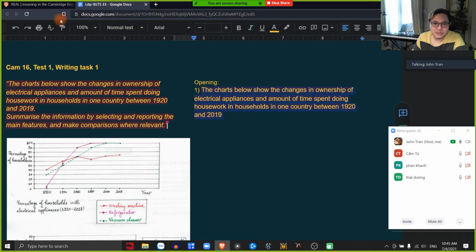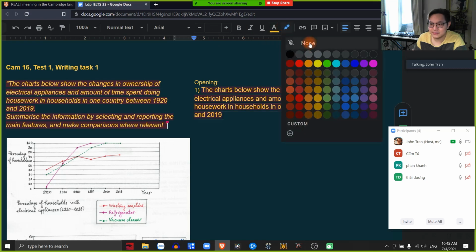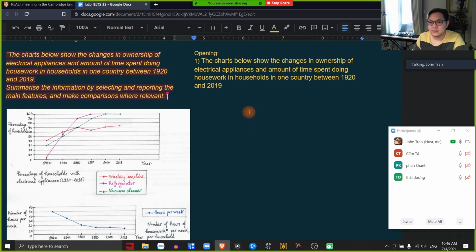And then I'll change. It should not have any highlight color at all. No. Okay. Now, so how can you change the charts? Mình biến đổi mấy cái chữ này như thế nào? How can we change the charts? How can we paraphrase the charts?